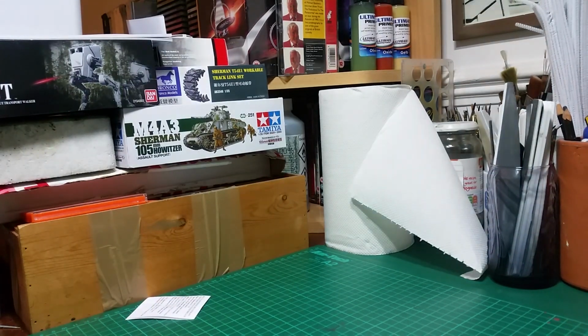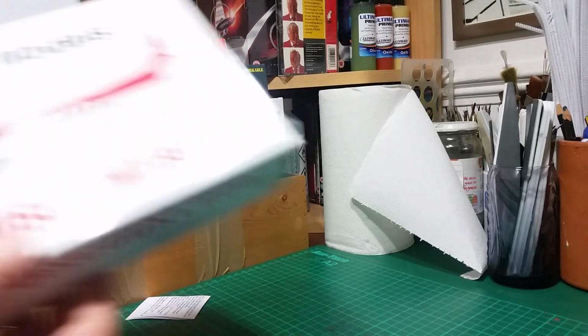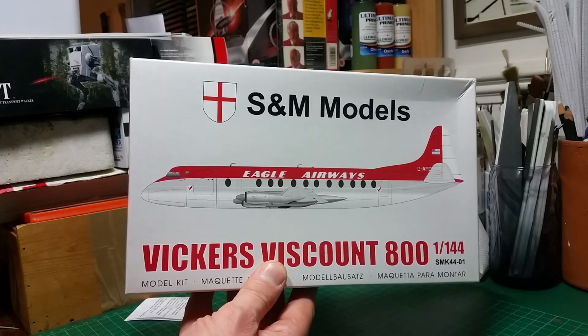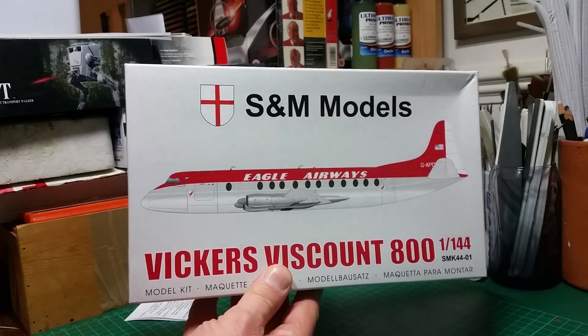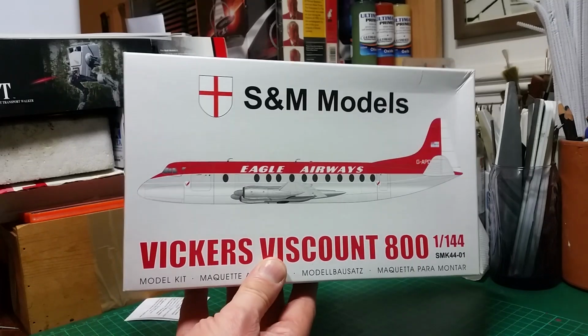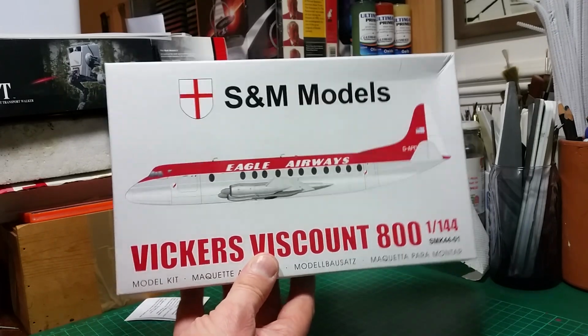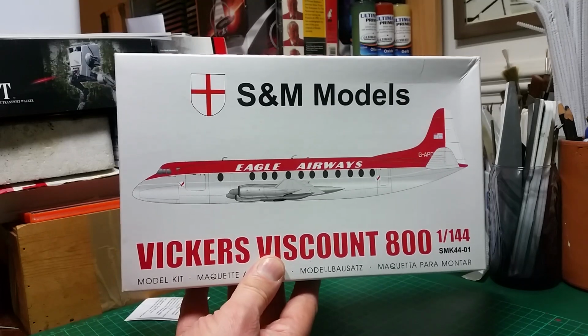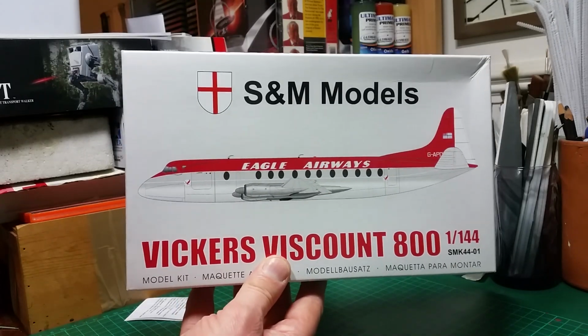And funnily enough, of the Vickers trio, I've got this one up from S&M Models. Now, I did have this before. Again, I'm going to get some aftermarket decals for this, possibly of the old BEA red flag scheme, or maybe the Union Jack one, which was in the later 70s. I don't know, I haven't quite made my mind up. Or I may well source another one of these, I don't know.